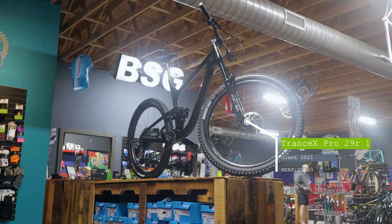I'm not necessarily saying that Giant makes boring bicycles. I get excited for Giant bikes. Some of their road bikes are beautiful, I'll give them that. I'm talking strictly in the mountain bike realm. I've never seen really a Giant bicycle where I go, dang, that's a pretty bike. Sometimes their paint's good, but they never just blow me out of the water.